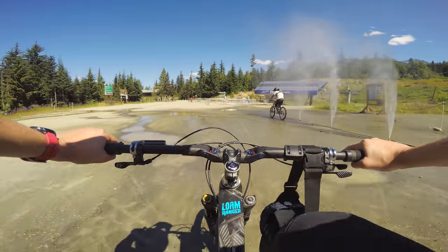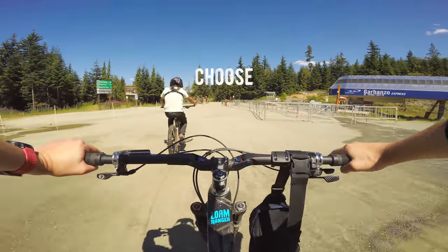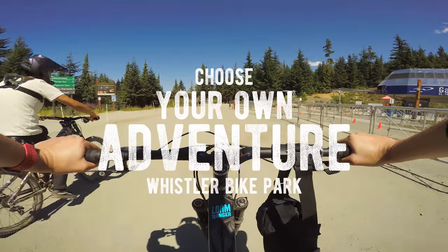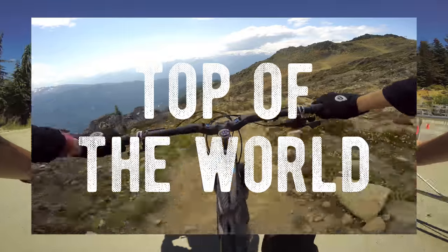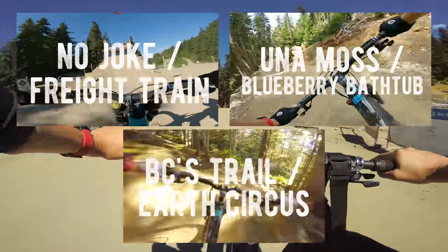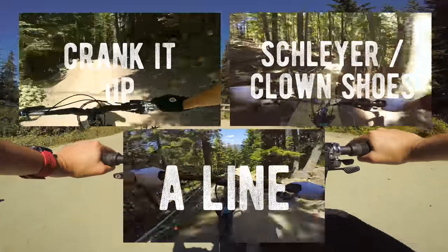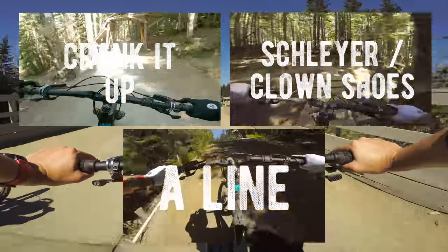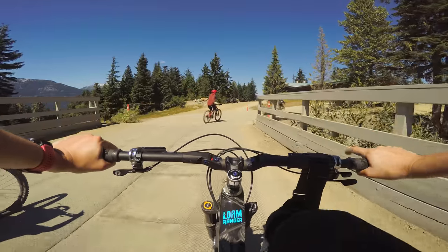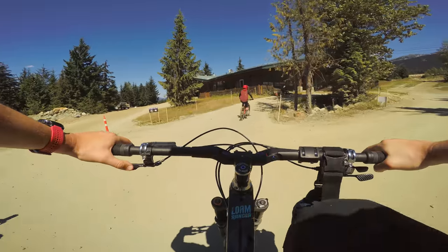Okay, so if you didn't know what you clicked on when you clicked into this trail video, it's part of a larger Choose Your Own Adventure series down Whistler Mountain Bike Park. And we started at Top of the World, and after Top of the World, the choice was yours. You had three different trail choices down the Garbanzo and Creekside zones, and three more choices now that you're down in the Fitzsimmons zone, the lowest Whistler Bike Park zone. This entire series is designed so that you, the viewer, can experience different routes down Whistler the same exact way you would if you were actually on the mountain.